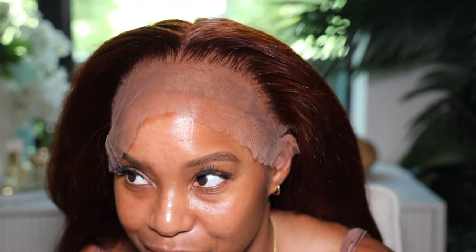So we flatten the hairline. Can you see the difference between when I didn't flatten the hairline and now the flattened hairline? Two completely different hairlines, baby. I'm gonna go ahead and cut the lace on this wig. So let me pull this hair back and we're gonna go ahead and cut the lace.